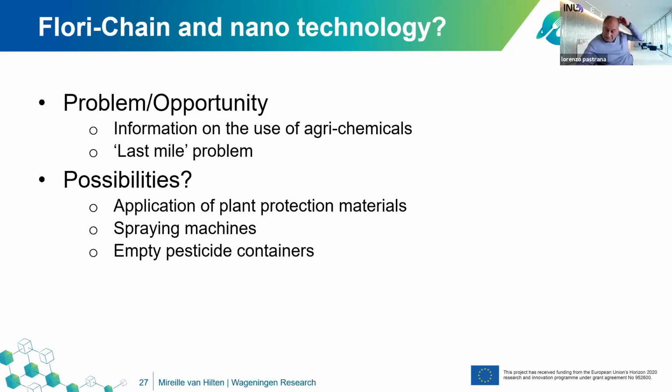Yeah, Lang, just one question, because actually this last point, I think, is very interesting for us, for INLers. So do you think that this Flori-chain solution is suitable, for example, for incorporating sensors for, I don't know, hydric stress or water consumption or amount of pesticides or chemicals? So in order to have, in an automatic way, a means to gather or to harvest this data from the cultivars?